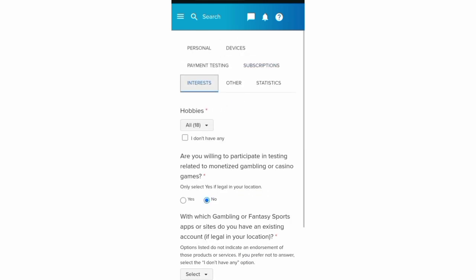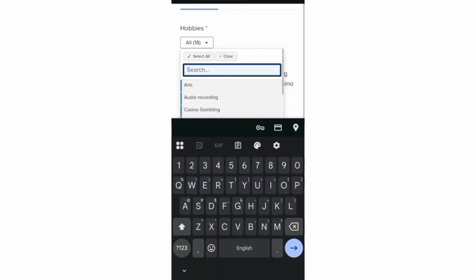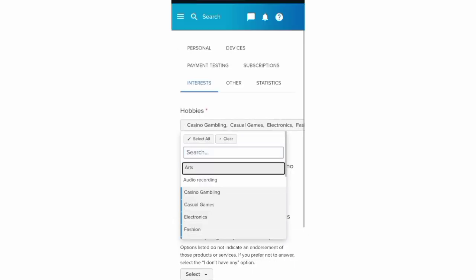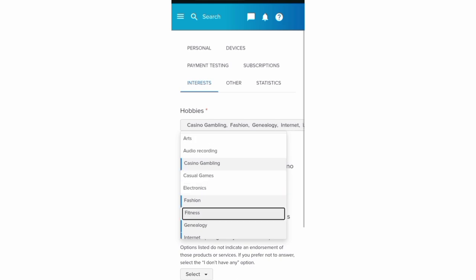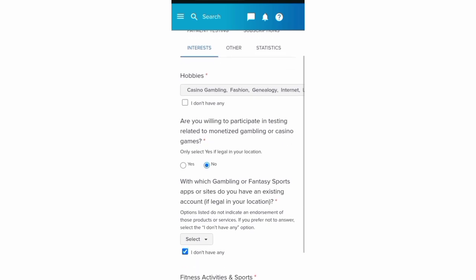So that is it. We also have what we call interest. Interest here is your hobby. You select the hobbies that you have, what you like doing. If you are into audio recording, maybe arts, electronics, casual games, casino gambling, fashion, fitness, and so on and so forth. You select all these hobbies and then you click on continue.